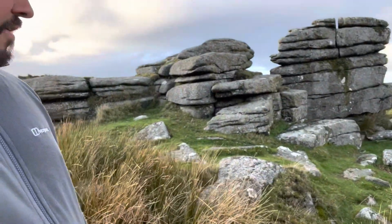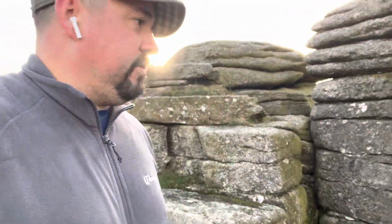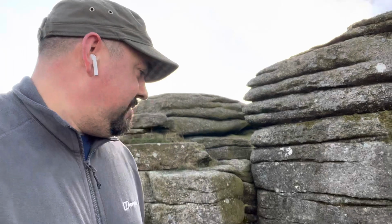It's completely not sheltered from the wind, but to be honest, the forecast isn't that bad and the tent will take it. Main thing is, I've got this little area here where I've filmed plenty of videos in the past. Got this massive face of rock here, so wind's coming from that way, which it is, then nice and sheltered.